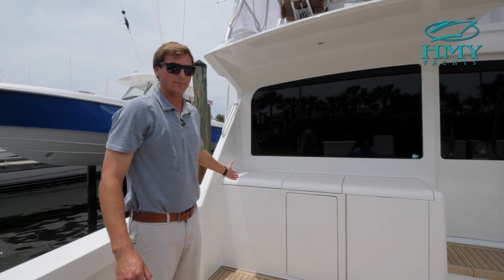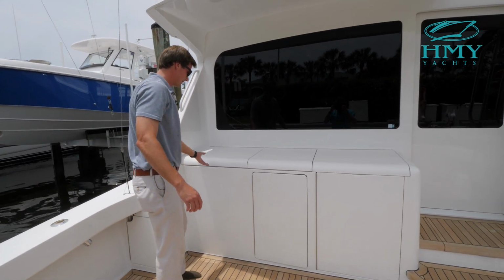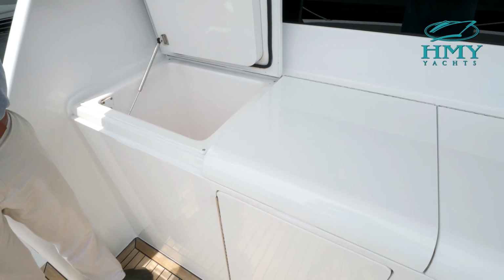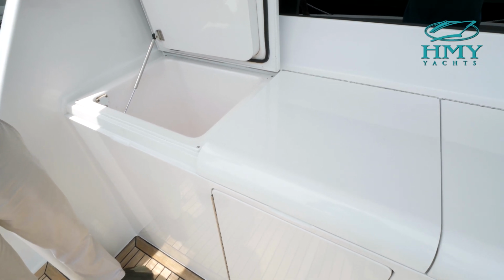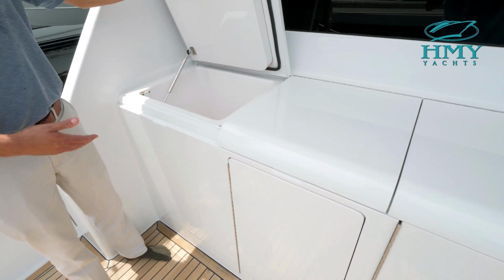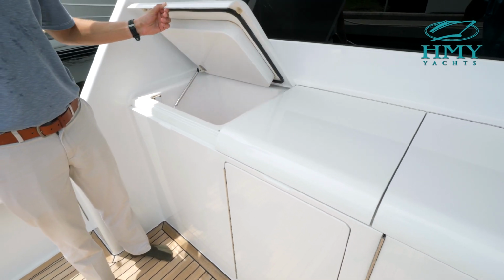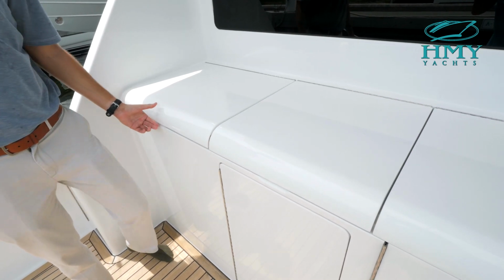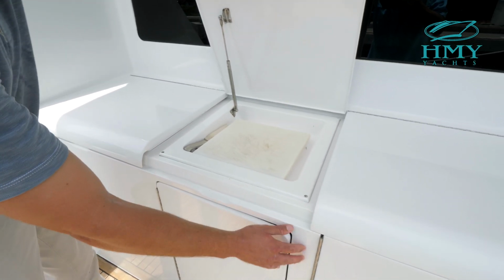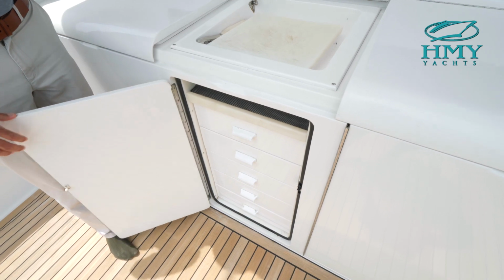Coming over here, we have our mezzanine. Larger deep freezer, store bait in there, go on trips over to the Bahamas and things like that. You can put produce, food in here. It's nice to have the extra storage, clears up the freezers inside in the galley. Coming inboard here, you have your tackle prep station, along with your cabinets for further tackle storage.